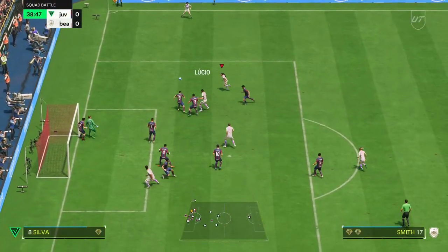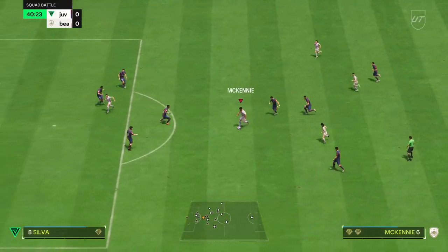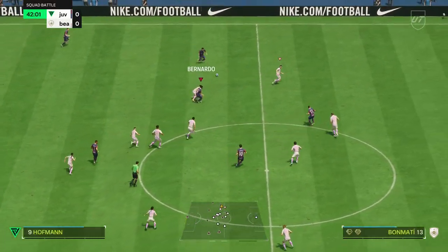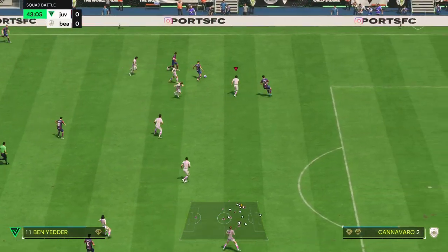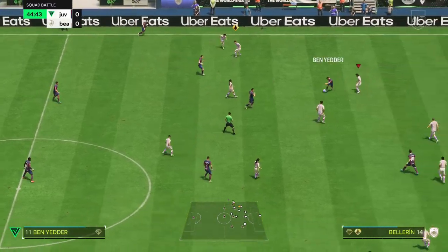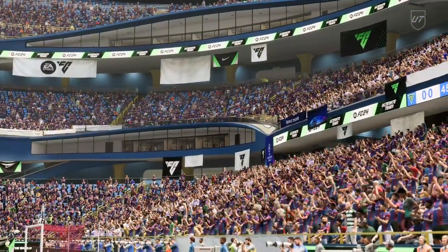Let's see about the delivery. Tremendously strong in the tackle. Oh, super piece of play. Well, in fairness, he's managed to redeem himself. Hoffman. Here's Ben Yedder. Well, that's how to keep the opposition at bay. Borja Iglesias. So the whistle then. We're up to the halfway stage in this match.